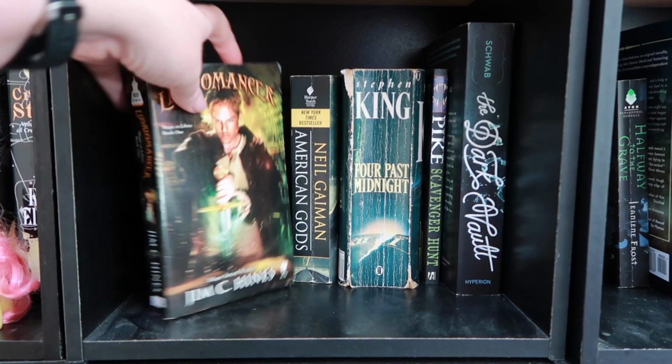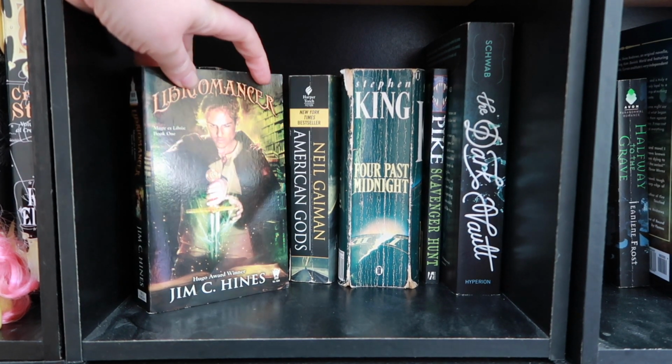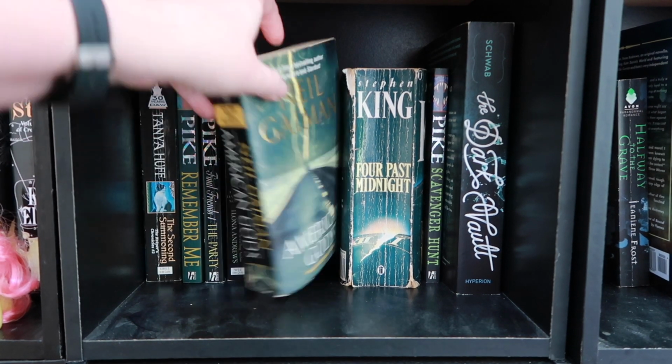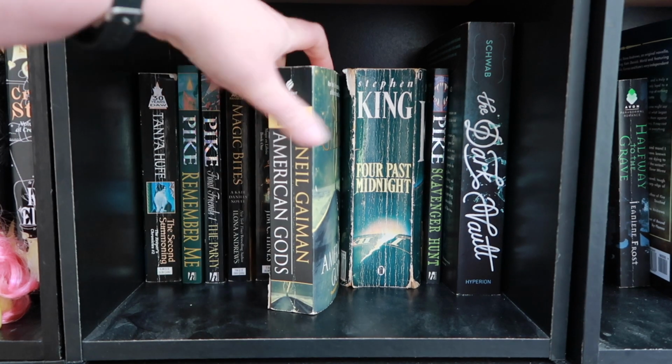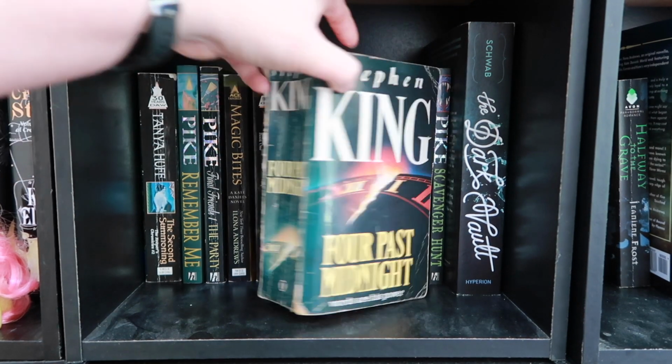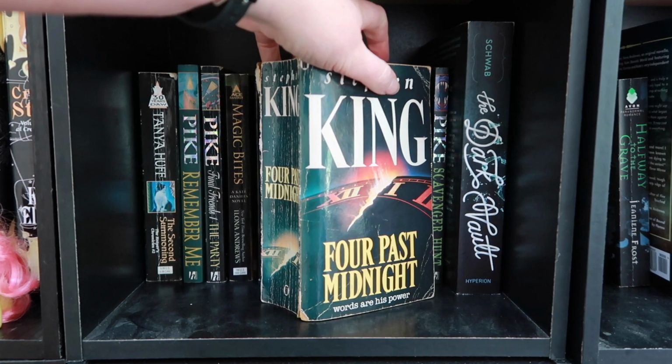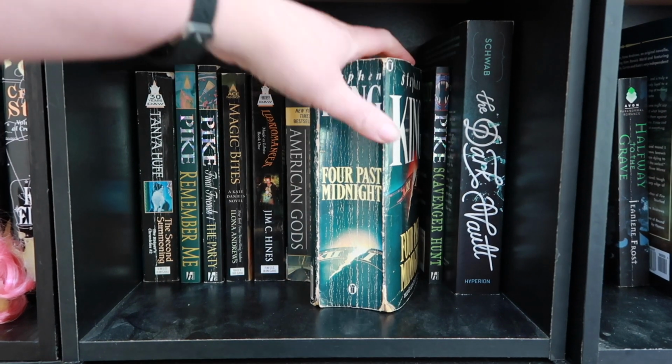I do have Libromancer here by Jim C. Hines, but I haven't heard good things about it so far, so I don't know when I'll pick that up. I did really like American Gods. And I honestly don't remember if I've read Four Past Midnight anymore. So I guess at some point I'll have to reread it and see if it seems familiar.